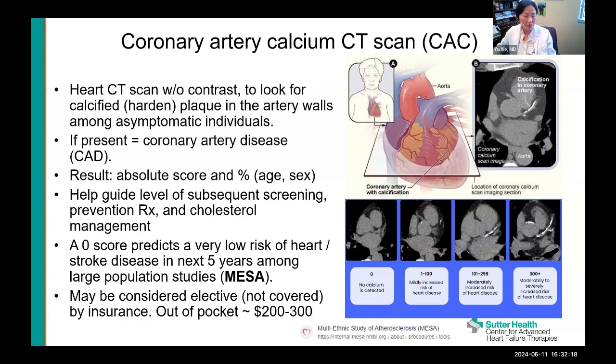And so once a person has a scan, it can give us a score and a percentile and help guide the level of subsequent screening, maybe echo, stress test, EKGs, how aggressive you want to be with prevention, for instance, lipid management, and diet and exercise. If a person has a score of 0, meaning no plaque, it puts them at the lowest risk category of having future heart and stroke disease in the next 5 years.